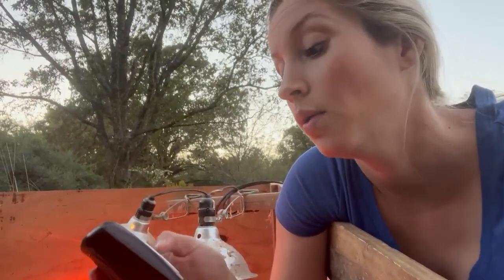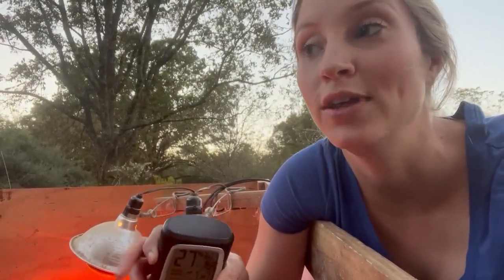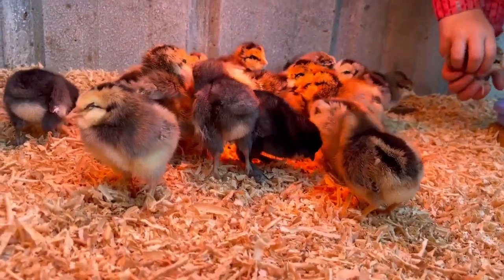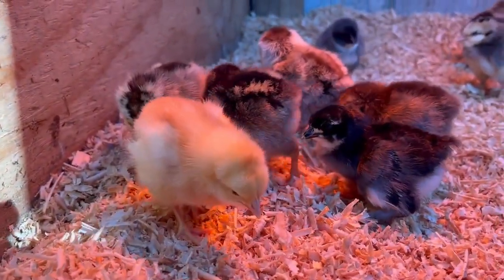But I like having this in there to keep a watch on the temperature, to make sure it's not getting too hot or too cold. I like having this for the first couple days to make sure it's not getting too hot in here, because this brooder box doesn't have very good ventilation. We're definitely going to be doing a new design hopefully this winter. My husband's going to be working on that, but for now we are just dealing with what we have, like most people do. So all 30 chicks still look really good and really healthy, so really happy about that.